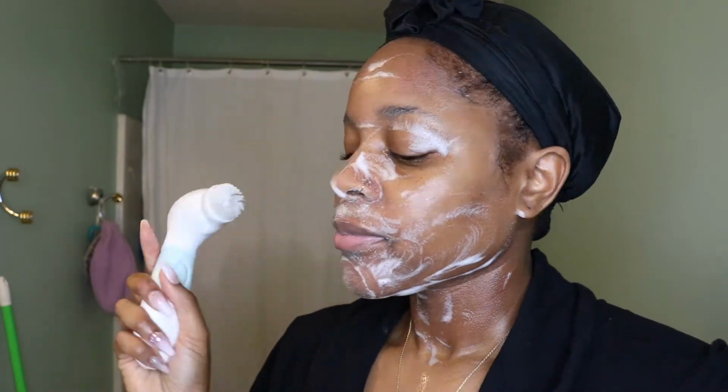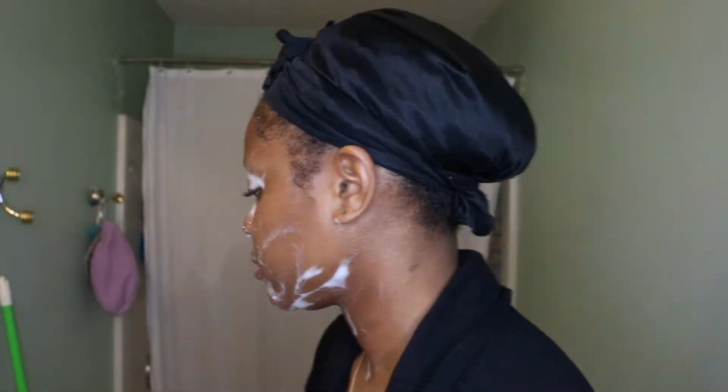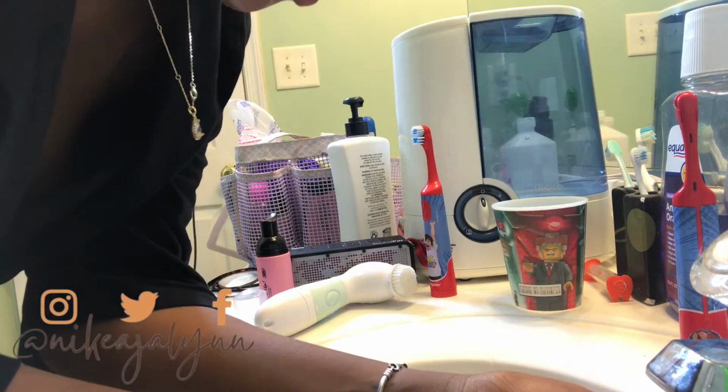All right, now it's time to rinse it off. What I really like about this cleanser is that it is lightweight. It has a soft, gentle scent to it, and you still get the suds, but it's not drying or stripping of my skin. I feel like it's really just getting that layer of dirt and oil off my face. Although I mostly prefer to use it in the morning, I'll use it at night as well.